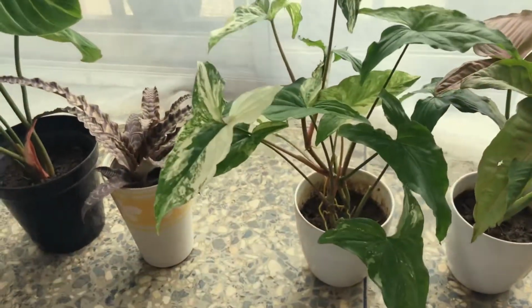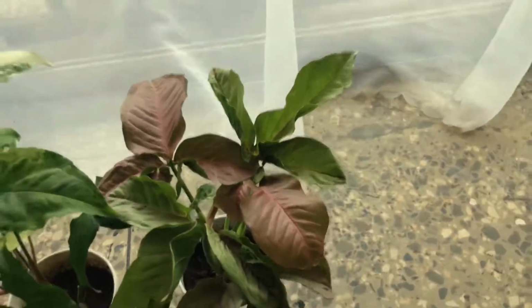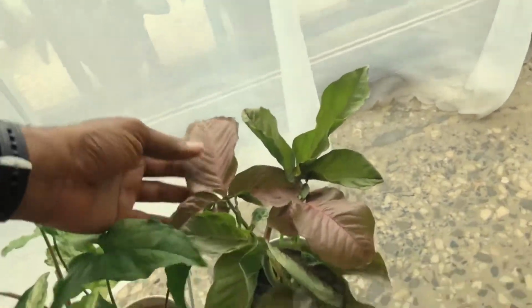Nice, and then you have the more common pink. Yeah, but this is like the matured one.